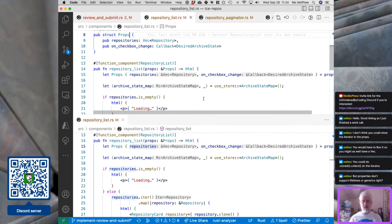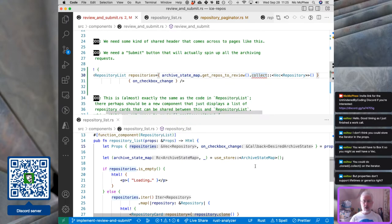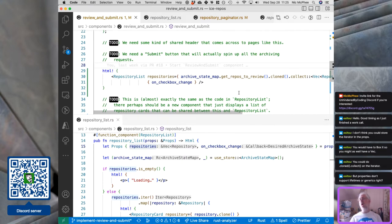Okay, we'll go back to your suggestion. I think that the components don't support lifetime generics, and that bleeds through to properties and everything else. And I think that there is some indication that they might add generics to components in the next version of Yew, but we're not going to wait for the next version of Yew. So we will just suffer through. So right, I think we'll just need to clone and then collect. And then we actually have a vector of repositories, so the typing works out. So much cloning. That is annoying.